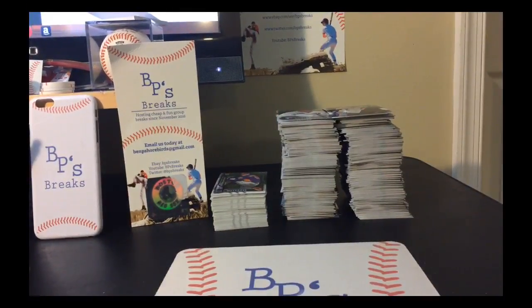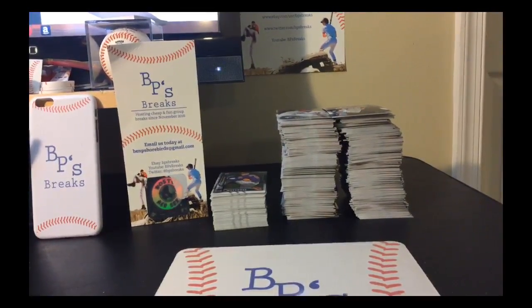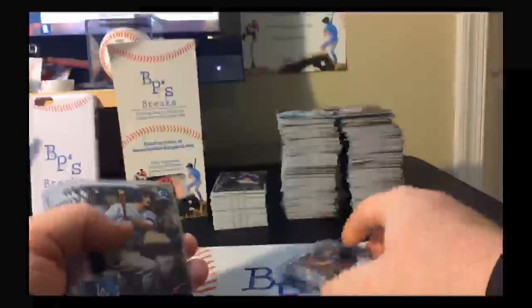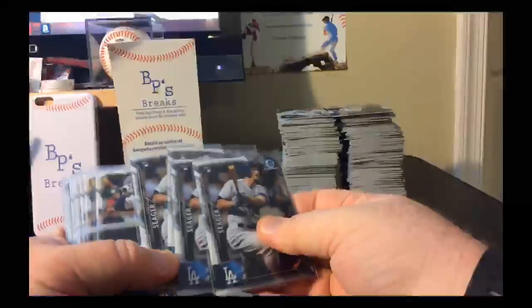Now we'll do notable rookies and prospects. We'll start with Kyle Schwarber. We had four Schwarber rookies. Michael Conforto, 4. Gary Sanchez, 4. Trea Turner, 4. Corey Seager rookies, 4.